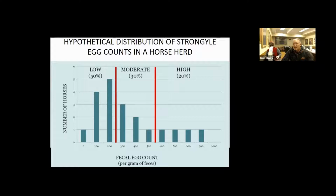So if you were to break this down by herd basis, typical across any management practice is that 50% of the horses within your herd are low carriers, 30% are moderate, and then 20% are high. Of course, any of these numbers can change depending on management and how any kind of other stress that could be occurring in those horses. So high stress horses tend to have more worms, whether it's a depressed immune response or immune system or anything else. They tend to have a higher worm count.